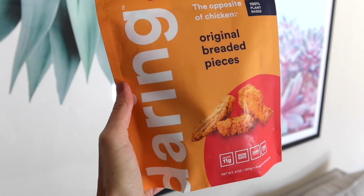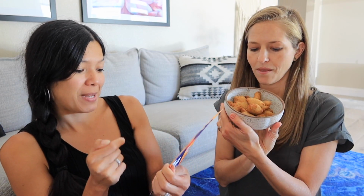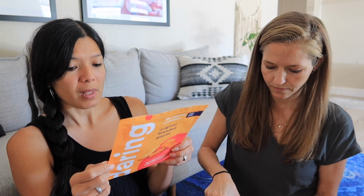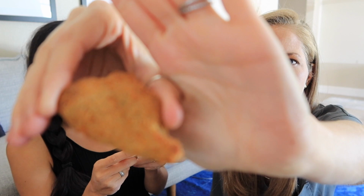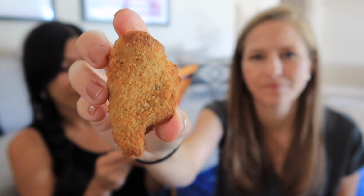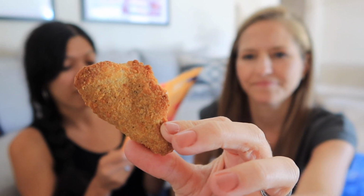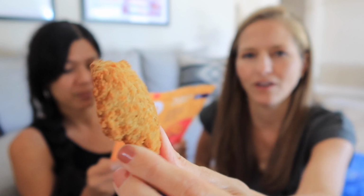Let's try the Daring. We have chicken nuggets. They are called Daring, the opposite of chicken. Original breaded pieces is what they're called. And let's see, they're 11 grams of protein, non-GMO, 0 cholesterol. And Daring is not a substitute, it's a step up. Your chance to significantly improve the way you cook, feel, and treat the planet with one single delicious swap. I appreciate that. Awesome.